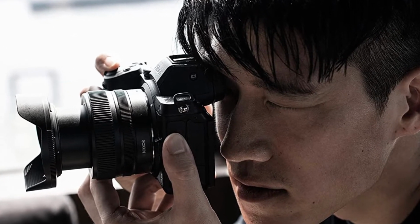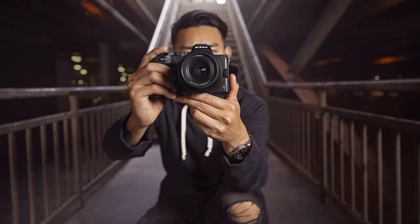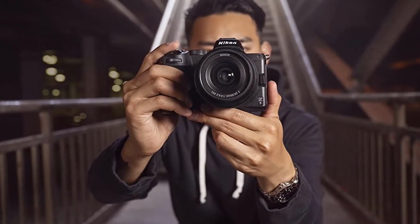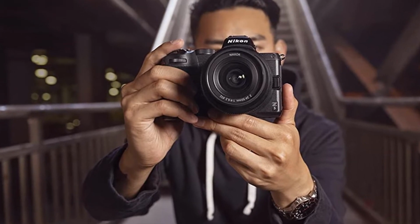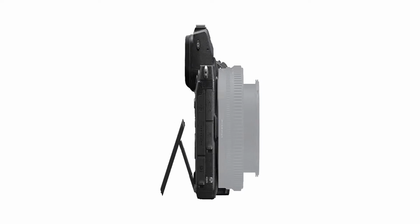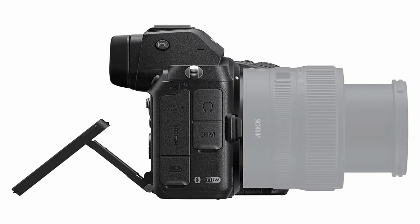Do you shoot video? If so, you'll be happy to know this camera can capture 4K at up to 30 frames per second. It also supports wireless image transfers using Wi-Fi and Bluetooth. The price displayed is for the camera body only.